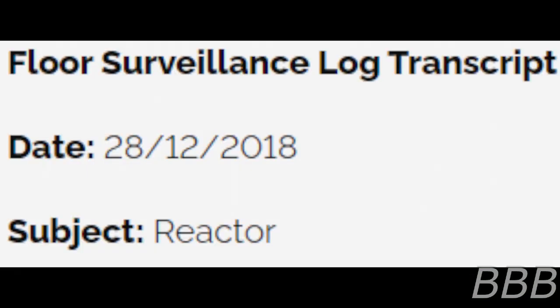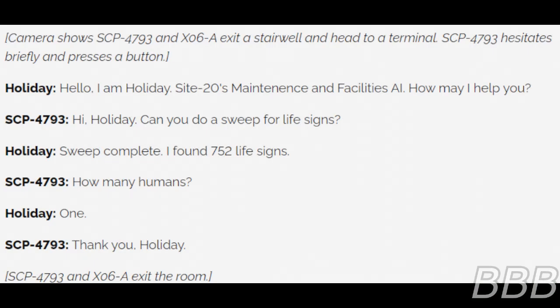Surveillance log. Reactor floor surveillance log. Transcript. Date, 28th of December, 2018. Subject, reactor. Begin log. Camera shows SCP-4793 and X-06A exit that stairwell and head to a terminal. SCP-4793 hesitates briefly and presses a button.